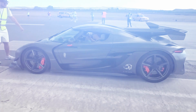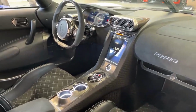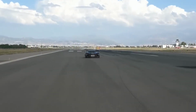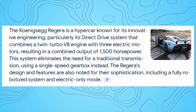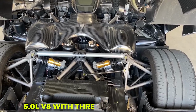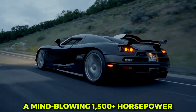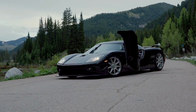Koenigsegg Regera. The Koenigsegg Regera ditches the traditional multi-gear transmission for something radical, Koenigsegg Direct Drive. Instead of shifting gears, a single-speed system delivers power seamlessly. This makes it one of the most insane and intricate engineering feats ever attempted. The Regera combines a twin-turbo 5.0-liter V8 with 3 electric motors, producing a mind-blowing 1,500-plus horsepower. The result? Explosive acceleration, instant torque, and face-melting speed.